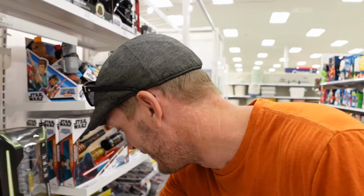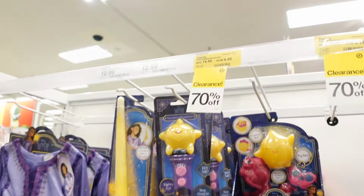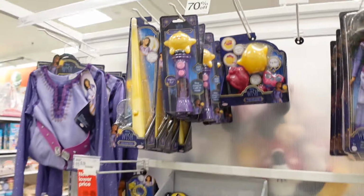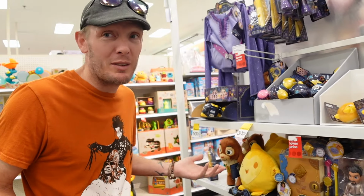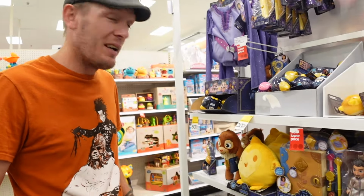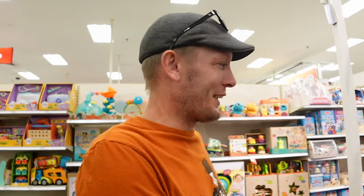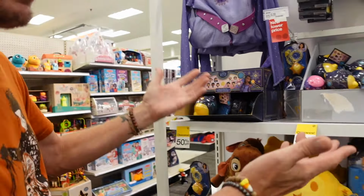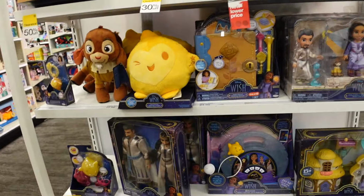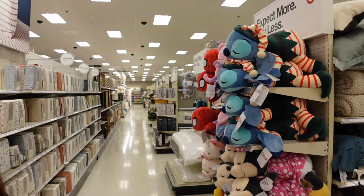It's kind of weird. Ugh, all the Wish stuff is all on clearance at Target. Some of it's 30% off, some of it's 70% off. I guess nobody likes the toys. I thought the movie was good. I thought it was cute. I mean, it's no Aladdin, but what could be? But yeah, I just thought it was interesting. So if you are into Wish, there's a bunch of clearance stuff. Yikes. Yowza.